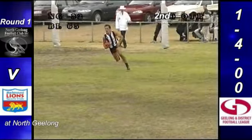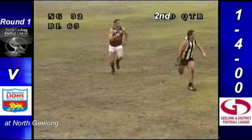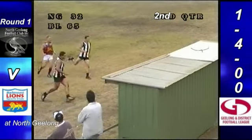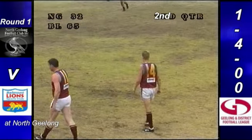The coach in the back pocket. He's got a bit of room. Who's he going to kick to? He's going to kick wide. Going to set a task for Evans, and can't make it. Bad bounce, and it's out of bounds in front of the North Geelong coach's box for a throw in.